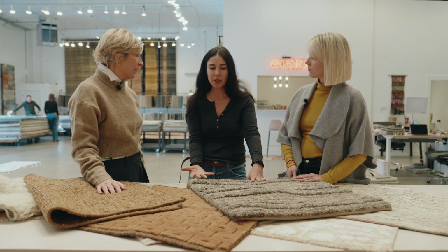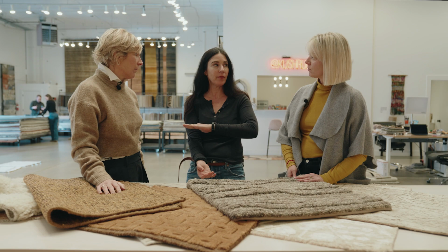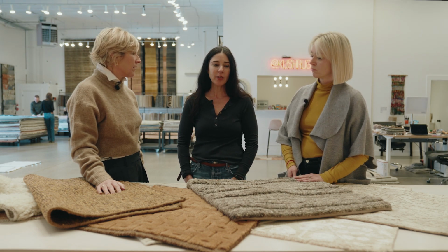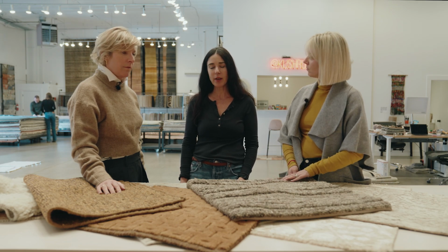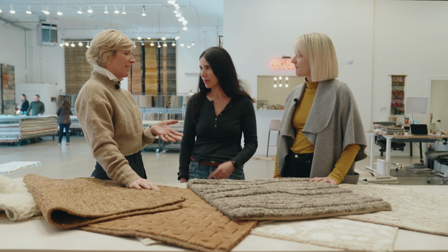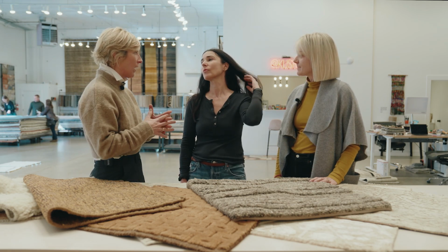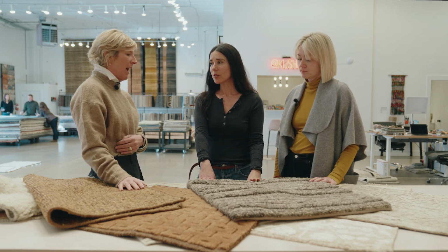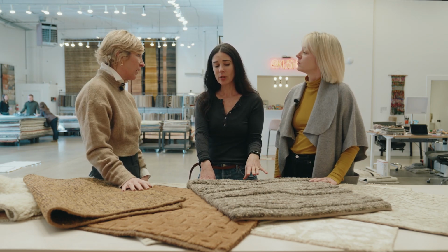If it's really dirty underneath, you can turn it upside down and vacuum the back to push the dirt out onto the floor. And then have it professionally cleaned every 5 to 7 years. When you're professionally cleaning your rugs, is there something you should ask them about what to avoid? Like, is there a chemical that's often used? Is there any tip that we can give the viewers to ask about before they professionally clean their rugs?